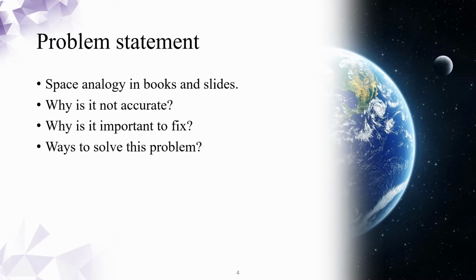A common problem in learning about space is that space analogy books and slides show false distances between the planets and moons in the pictures. Why is it not accurate? It's not accurate because no book can have an accurate picture of space because of its size. Why is it important to fix? It's important to fix to deliver accurate information to the students.